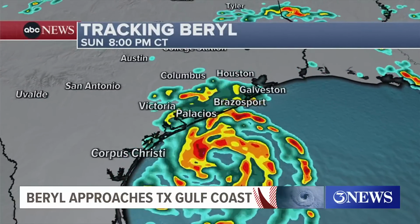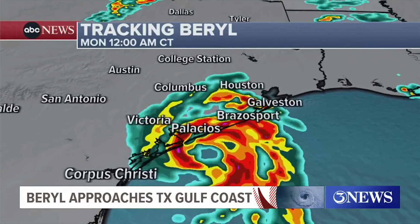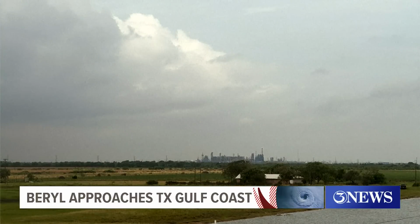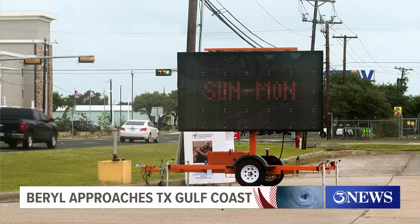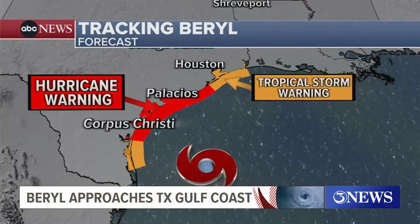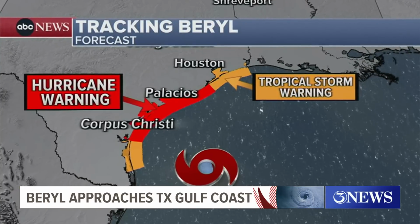Beryl is strengthening as it moves over the abnormally warm waters of the Gulf, forecast to make landfall near Matagorda Bay, at least as a Category 1 hurricane early Monday morning. Hurricane and storm surge warnings are in effect from Corpus Christi up to Galveston Bay.